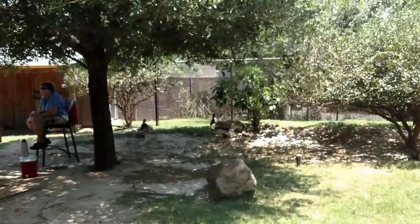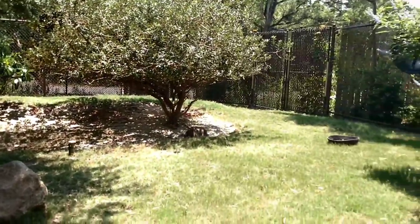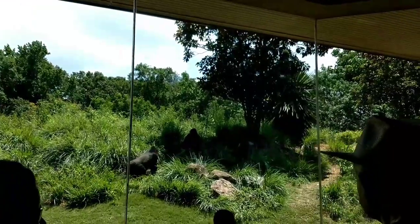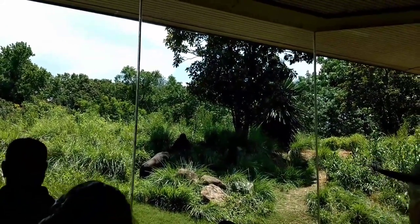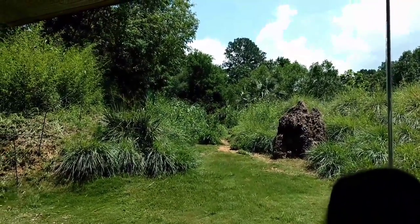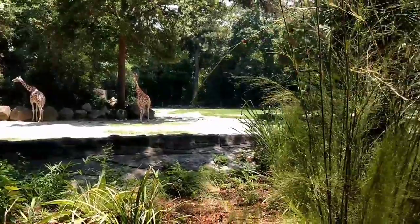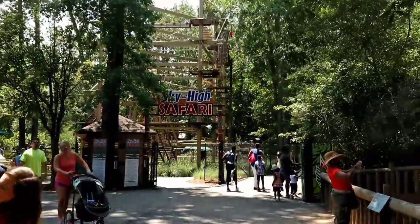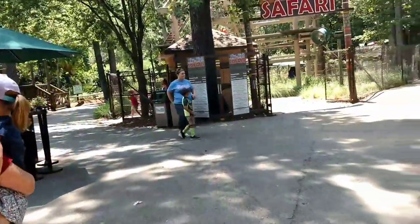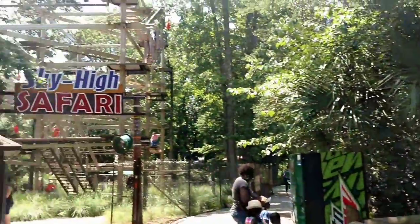Kangaroo town. A kangaroo. There's a little one right there. And then they have tortoises over here. And the obstacle course.